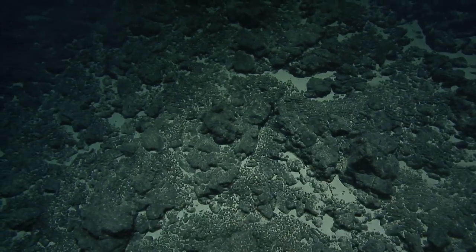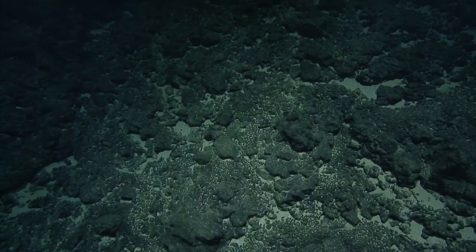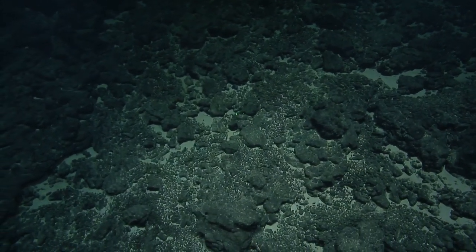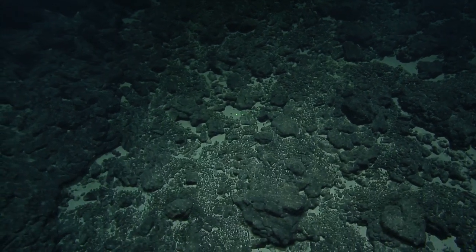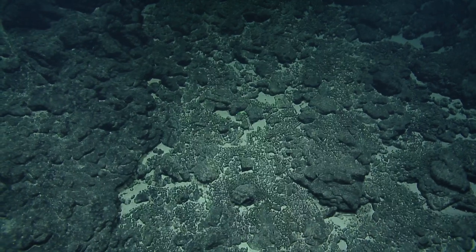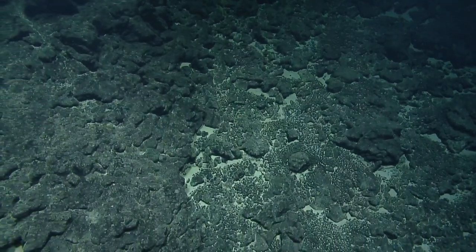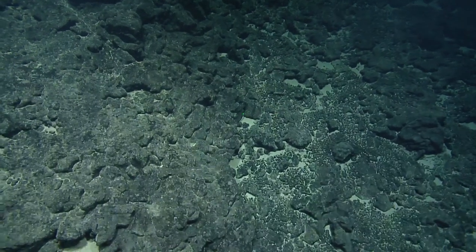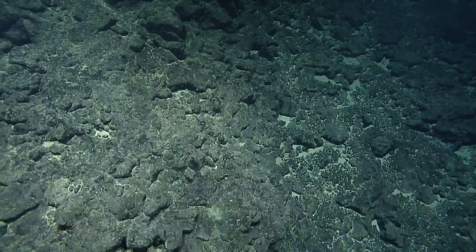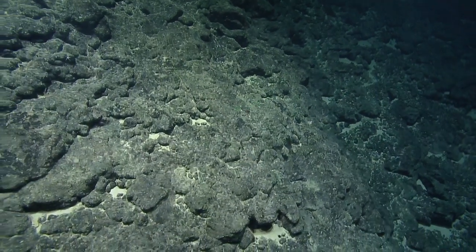Sometimes you get pteropod shells. These are midwater. I think they're gastropods. Yeah, I think they're snails. Yep, little pteropods. So swimming snails, basically. They make a shell, and when they die, the shell falls down to the seafloor and collects, sometimes in rather large piles.